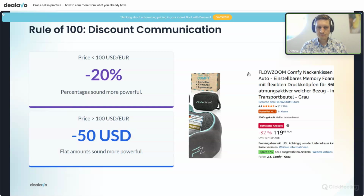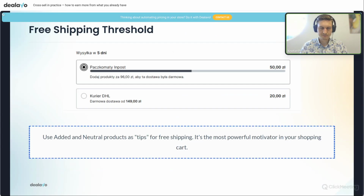This is a rule that I can see in many e-shops, and we were doing the analysis at Dealavo consulting that in practice it really helps to increase the discount effect. And I can tell you that many of our customers are using these strategies. So they are making the limitation, the assortment up to 100 and above 100. This is something also important when you are creating the discounts.